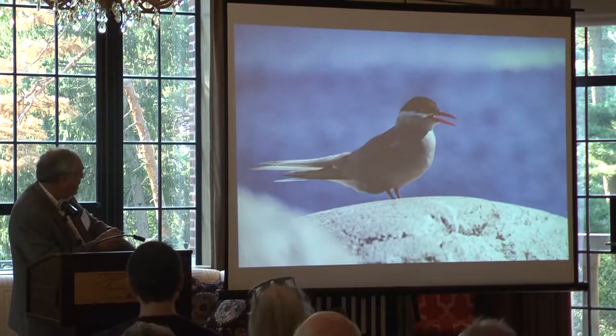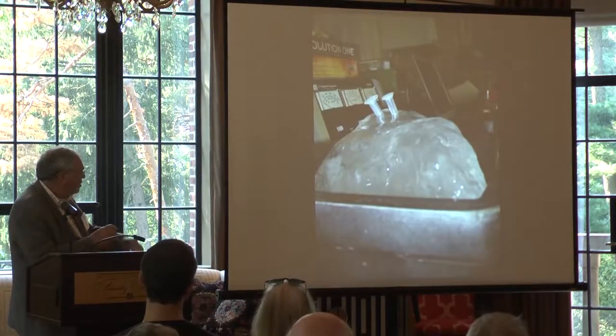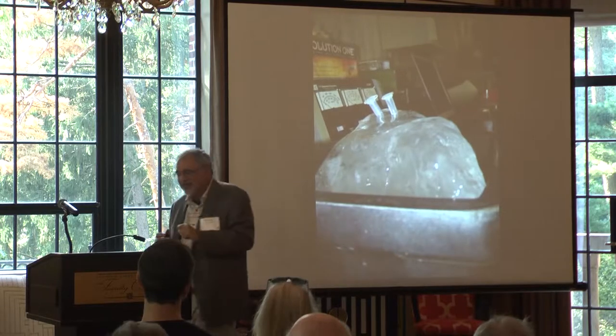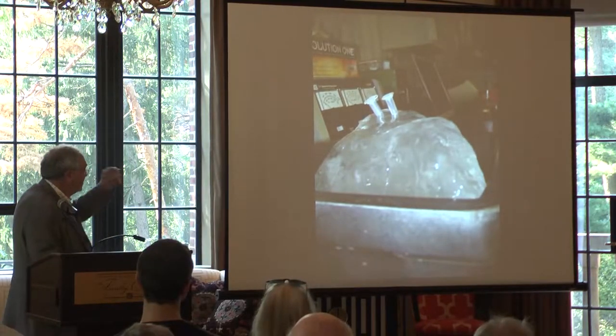Antarctic tern and the cormorants. Okay, we did more than just look at the seals and the penguins and that sort of thing. We had to fulfill the needs of what we wrote in the grant proposal as well. This is just a segue into that.